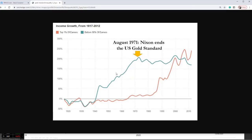You can see that the blue line here is the bottom 90% of earners, okay? And this is obviously when Nixon took us off the gold standard. Basically, it's no longer pegged to the US dollar. And then the bottom, you can see that this orangey, brownish line is the bottom 1% of earners. And you can see that ever since 1970, incomes have pretty much stayed the same, roughly. They've been just going sideways, even slightly dipping now. This is actually 2010, so I'm not exactly sure where it is right now. I'm pretty sure it would have been much higher.